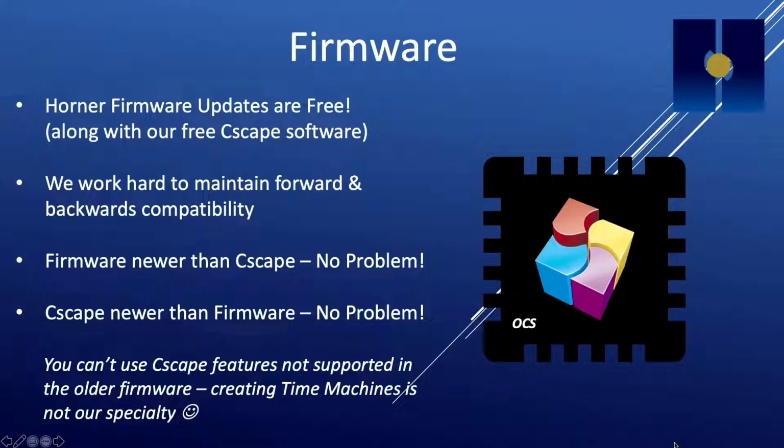Another important point to keep in mind is we really work hard to maintain forward and backwards compatibility where we can. So what does that mean? Well, if the firmware that you have is newer than the version of Cscape that you created your program with, generally that's no problem.